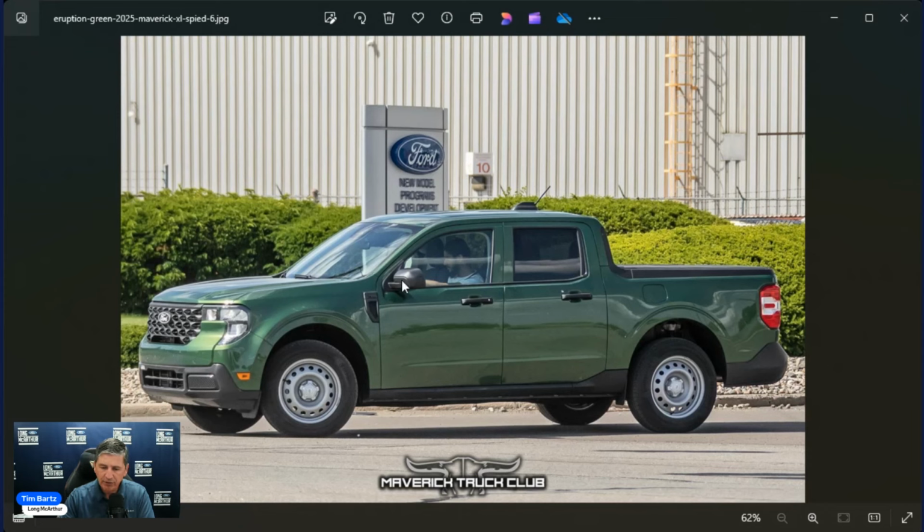The mirrors, manual folding, does have manual glass, and you'll see the molded-in black mirror caps. It means the paint is put into the mold when they make it. Same way on the door handles, it'll have that same thing, and then the lower rocker molding will be that way as well. It kind of matches up with the bumpers and the rear bumper back there too.